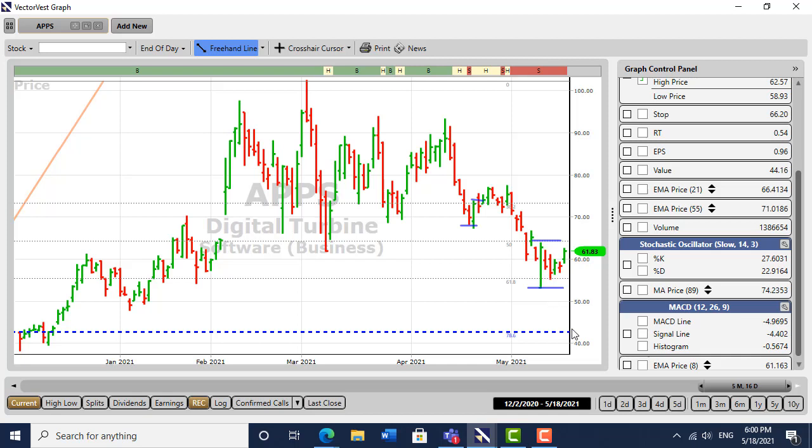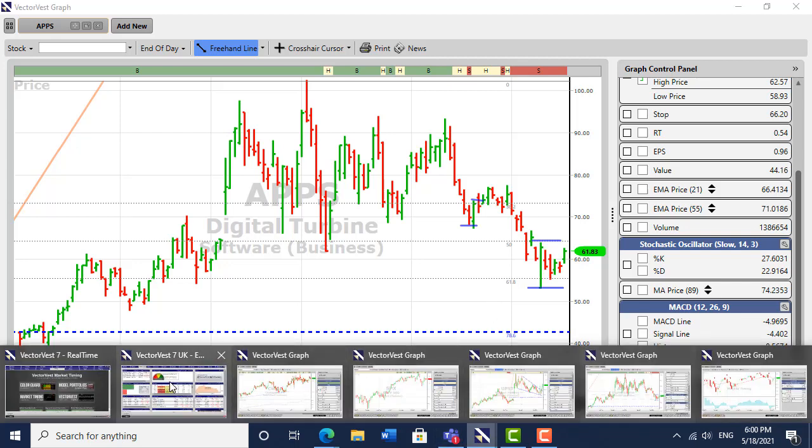Only danger would be orders right down at that 78% retracement, and the market blips down there for 10 minutes to fetch them before moving up. So I hope you find that useful.